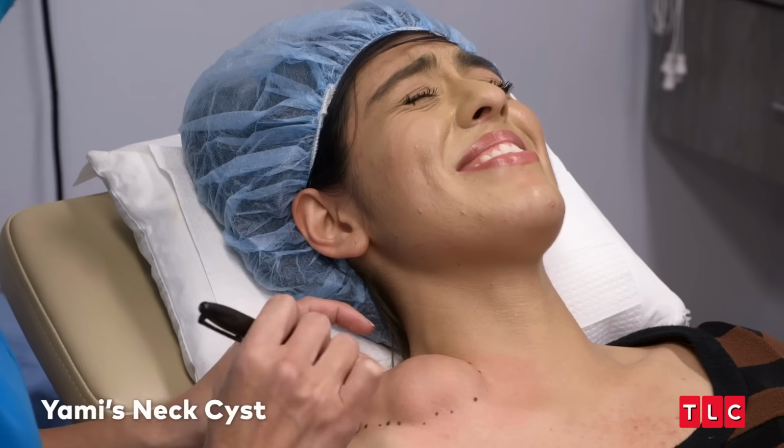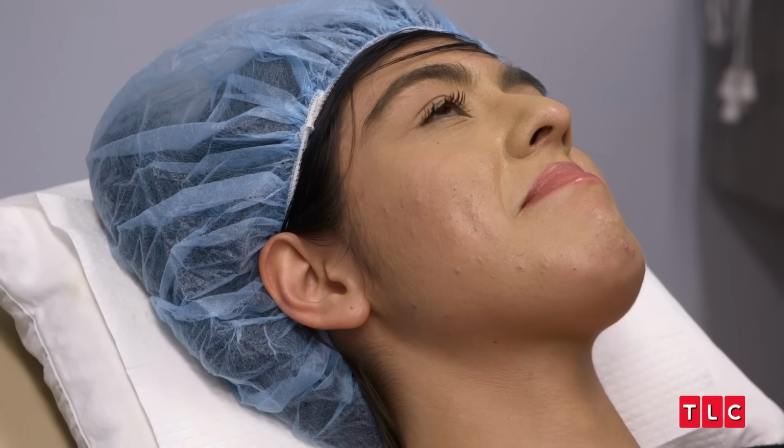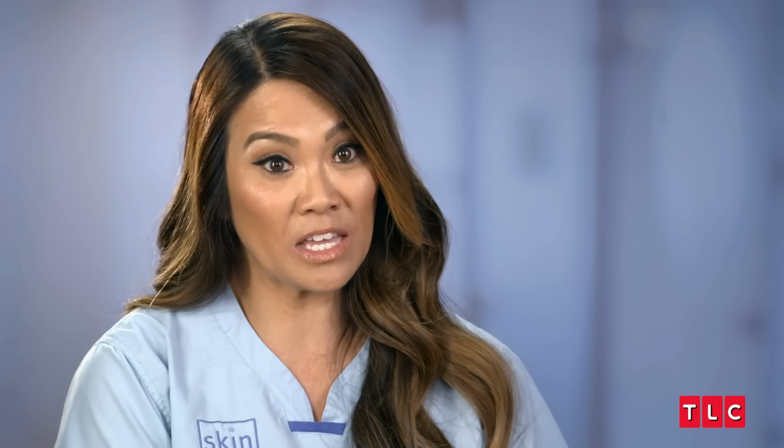Oh my God, oh my God, oh my God. What am I doing? I'm just drawing on you. Do you not want to do this? Yami's here for me to remove a pretty big lump at the base of her neck, but I can tell she's really getting nervous and she's having some second thoughts.